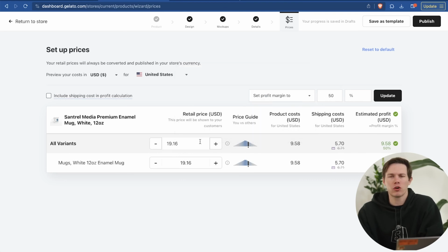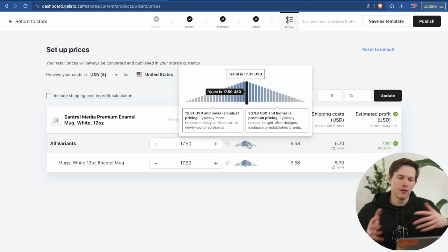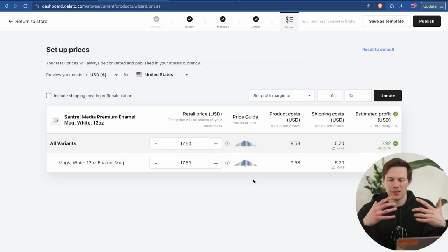Maybe we can say, to be more competitive, according to this tool right here, this should be something more like $17.50. You can also see on this graph what the higher prices are, $23.99, typically a little more premium. $15.31 is more of a budget-friendly price. So keep that in mind. It gives you a nice idea of what the scale could be for what you'd sell this for. I'm going to keep it at $17.50 just for now. I don't know, just because. Then I'm going to say publish.